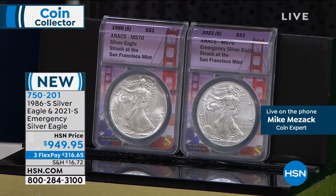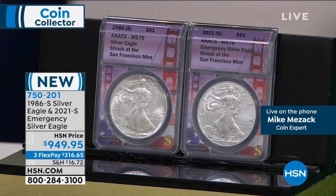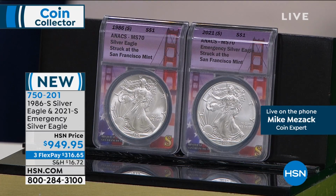If you want the bookend set, how many, Kevin, officially? Four. Last call, the race is on. That's 750-201 if you'd like to place your order today on those bookends from the S-Mint in perfect condition.